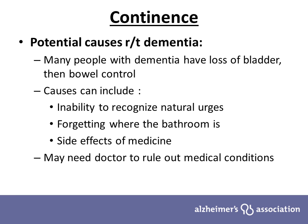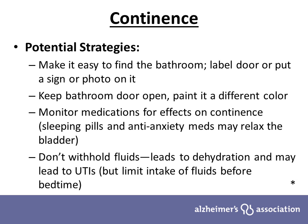Potential causes, inability to recognize their natural urges. People just don't recognize that they need to go. They might forget where the bathroom is, so they will go in unusual places. And they may be on a lot of medicine, and that can definitely affect people's continence. And the doctor, sometimes if it's really severe, we need to look at medical conditions affecting it as well.